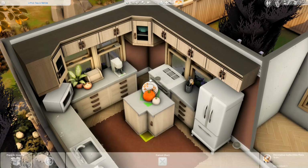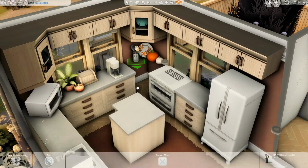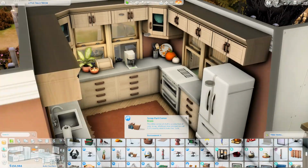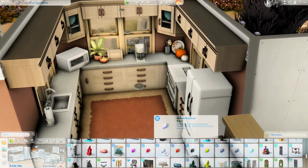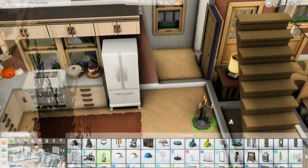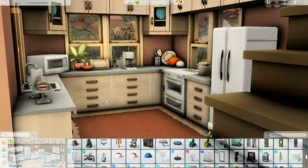I don't think this is my favourite kitchen that I've ever done. It's definitely not the worst one I've ever done, but it's definitely not my favourite either. But that's okay. Sometimes I can't love everything that I do, but I like it enough to have shared it. So at least that's something. You'll have to let me know what you think. But I do like the warm vibes. I like how cozy it is. I like how family friendly it is.